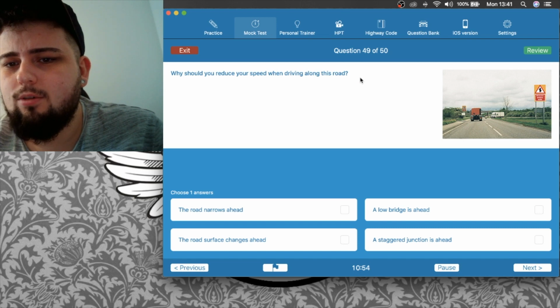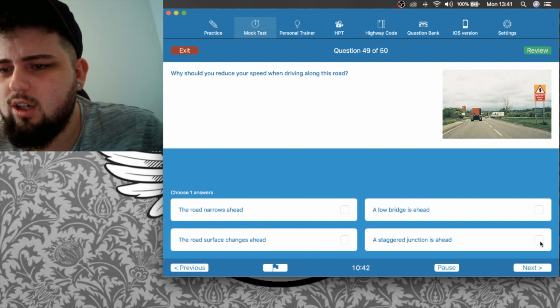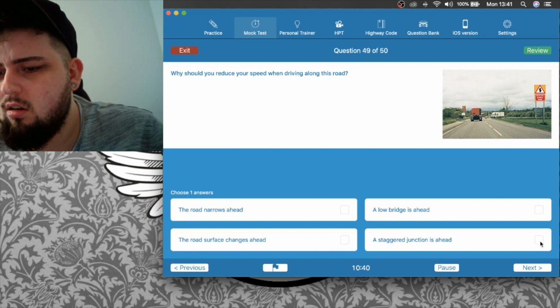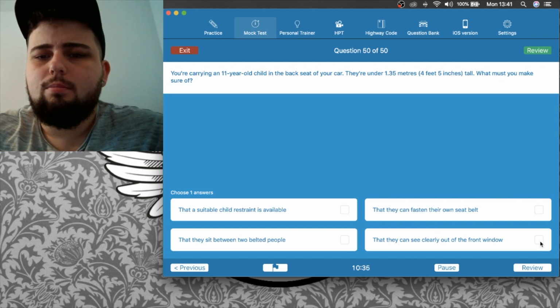Why should you reduce your speed when driving along this road? So this road in particular. Junction, isn't it? It's got to be. There's no low bridge. There's no narrow road ahead, I don't think. And the road surface changes doesn't say that. Junction.